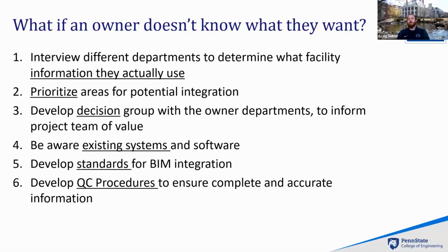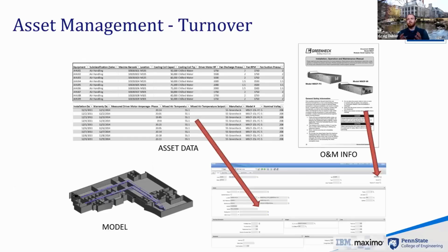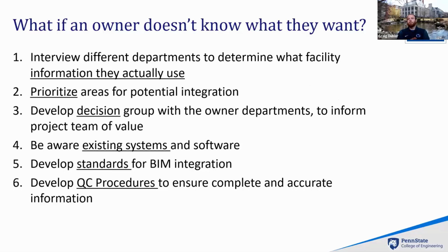So, that's kind of Penn State in a nutshell, what we're doing from BIM for FM. I guess I would say if you had an owner that didn't know what they wanted, these are some questions I would probably ask them, and I'll share these slides. Just trying to help turn over some rocks: whether they have any BIM standards, what existing systems or software they have, what decisions they make, or who makes their decisions, who's the most important thing.